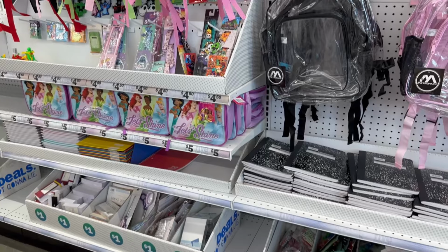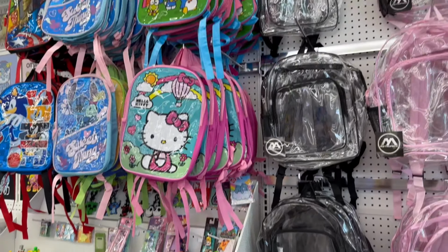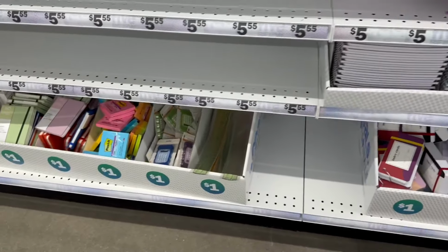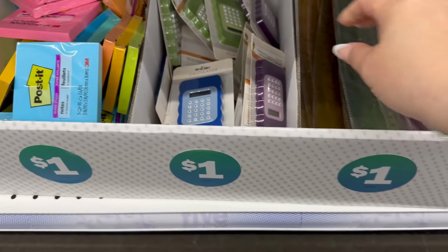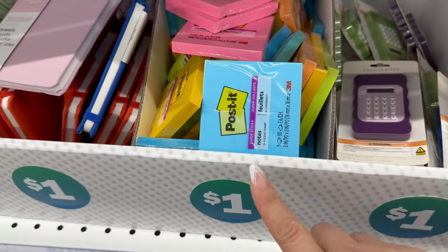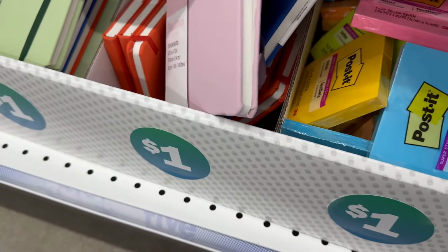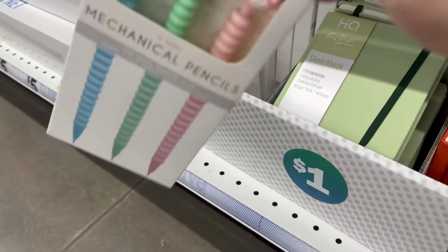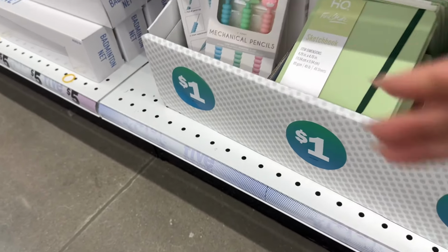So check out this area. Back to school is definitely here at Five Below, and they have a lot of really cute items. Over here you have some rulers. These are bendable ones for $1, and some calculators for $1. You have post-its, and then these mini sketchbooks for $1. And then these are really cute, a 3-pack of mechanical pencils.